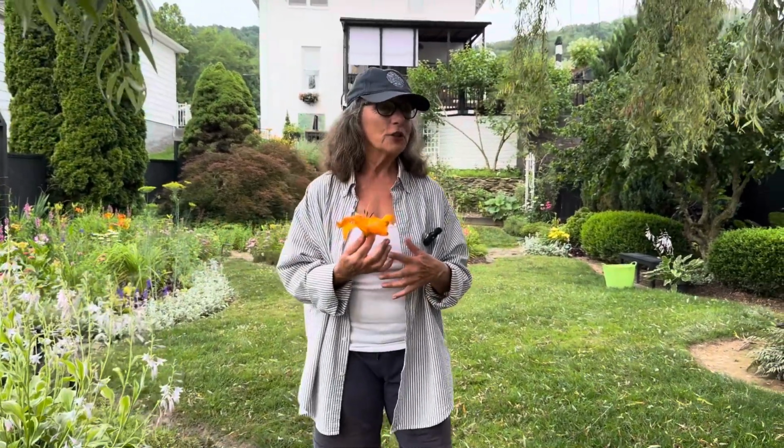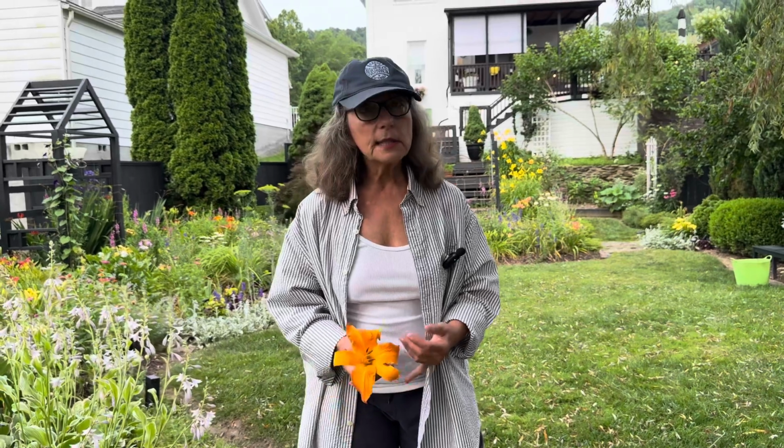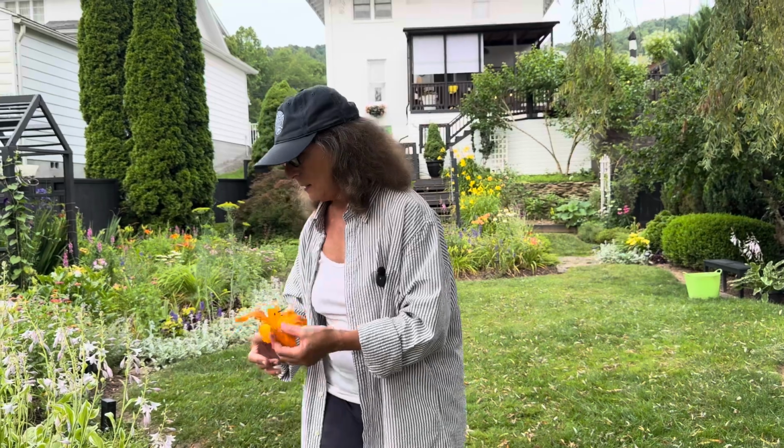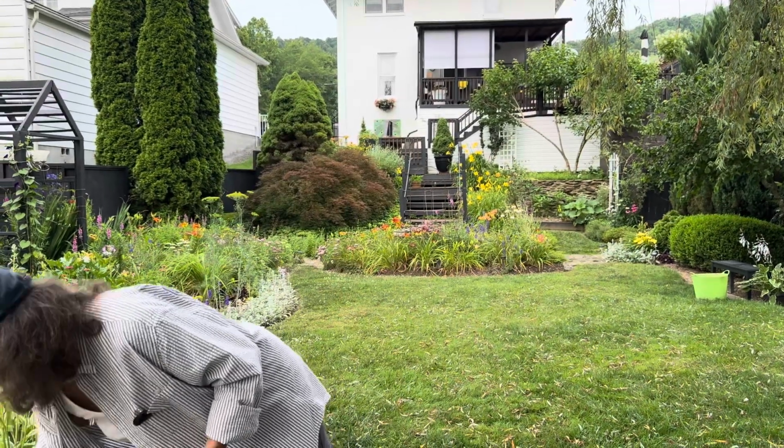But when you go to the store, all you see is the Stella de Oros. You don't see a large variety, even at our garden centers, and not just Lowe's or Home Depot, but a couple of garden centers we've traveled to. The daylilies look like the same ones that are easily reproduced. So if you have a daylily farm in your location, go, and you'll get sucked in.